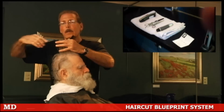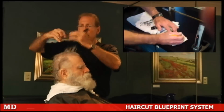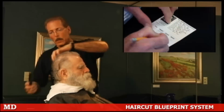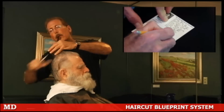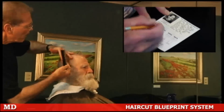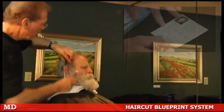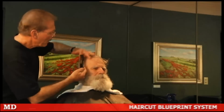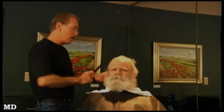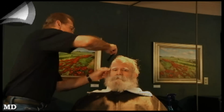Those measurements, along with your preferences, form the blueprint that is recorded on the inside fold of a business card which you carry in your wallet. That haircut blueprint card is your insurance that you will receive the same haircut every time. The second thing to win me over was his professional accomplishments, background, and experience. Let me give you the highlights as you watch him work.